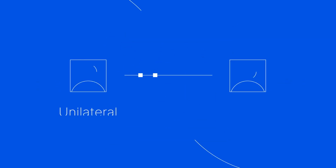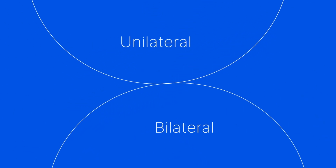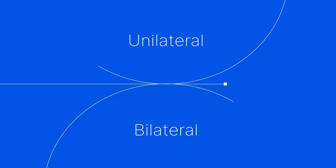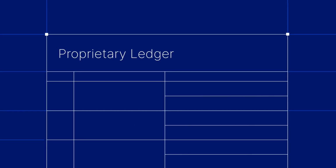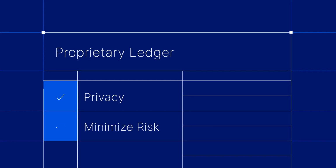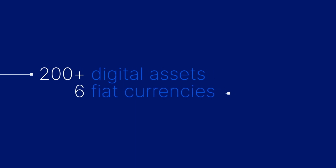Settlement offers unilateral and bilateral transfers, enabling you or your customers to transfer and swap assets with anyone on the Prime Trust network. A proprietary ledger where trades take place off-chain, ensuring privacy and minimizing risk. An unmatched flexibility with over 200 digital assets and 6 fiat currencies supported by the API.